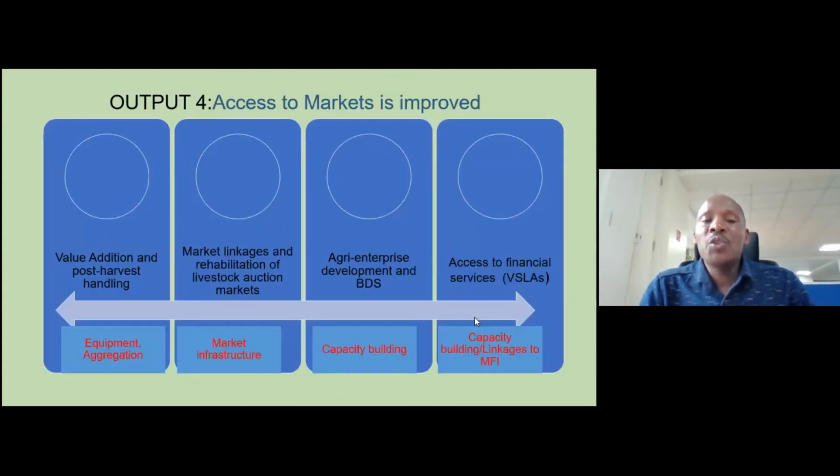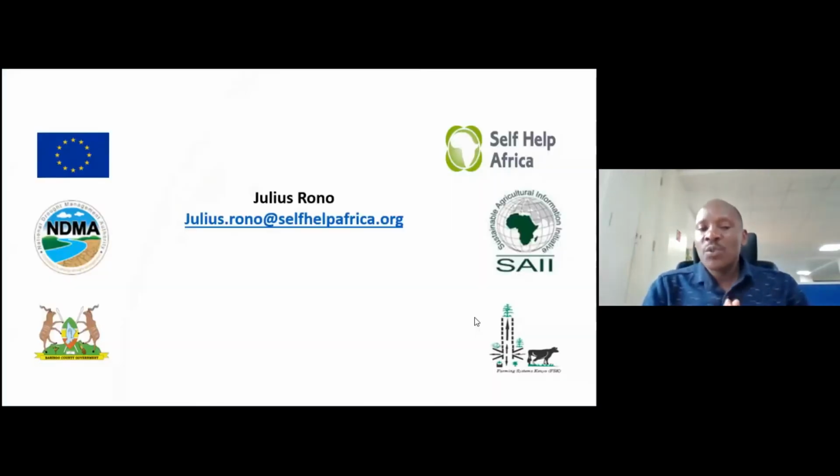Finally, we are working towards market access. To ensure that the model we are running is sustainable, we have to have a market linkage. So we work through technologies in value addition, especially for honey. We also work by rehabilitating livestock markets and building capacities of traders on agri-enterprise development. But for all the communities, we are introducing a financial aspect where we build the capacity of communities in creating savings in what we call savings and loan associations.